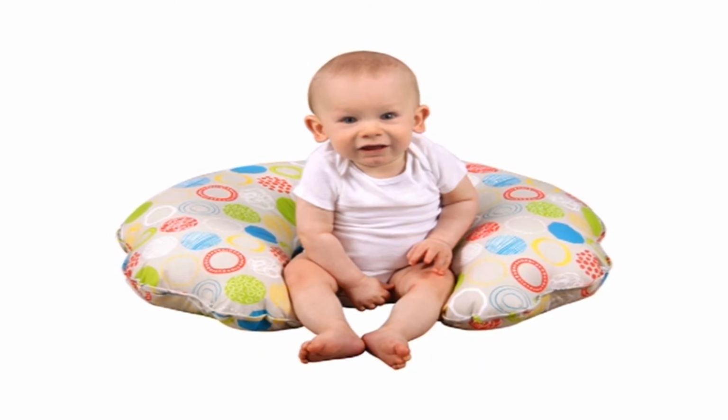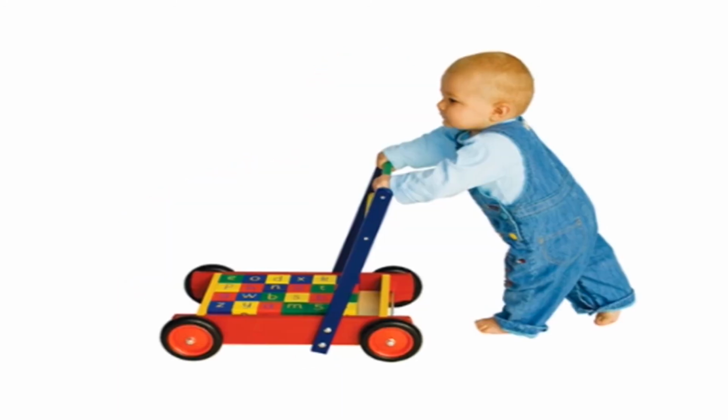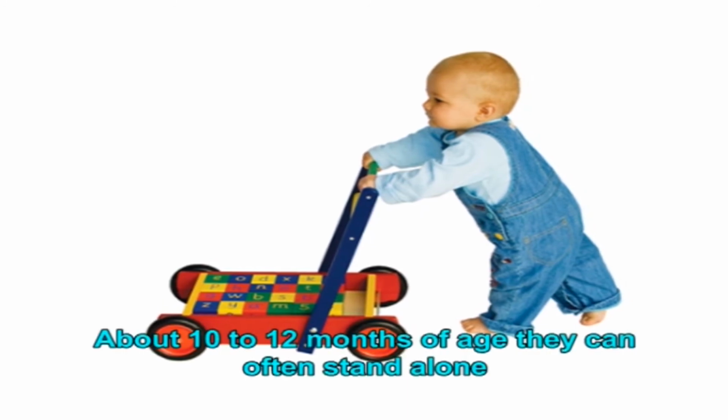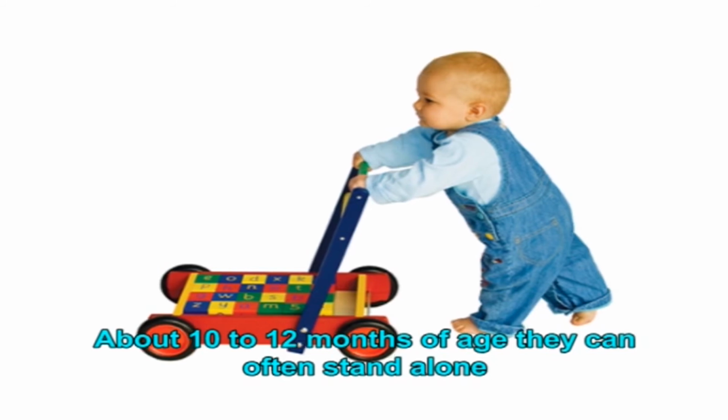Standing also develops gradually during the first year of life. By about 8 months of age, infants usually learn to pull themselves up and hold on to a chair, and by about 10 to 12 months of age, they can often stand alone. Locomotion and postural control are closely linked, especially in walking upright.